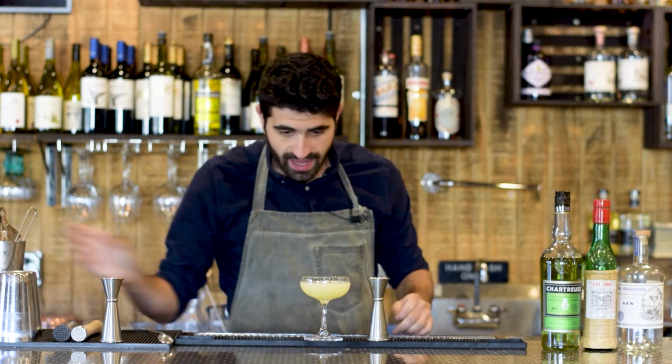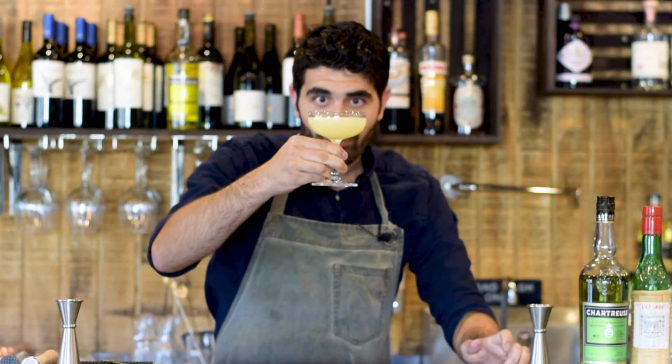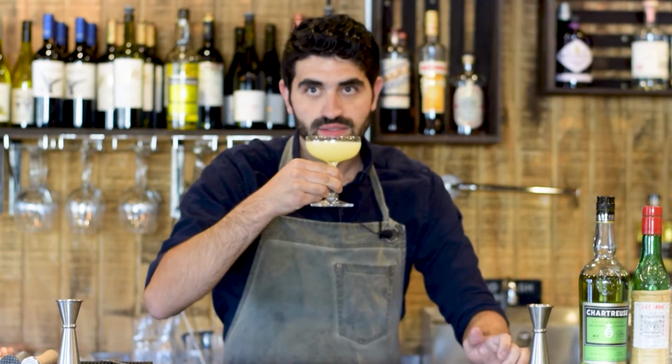And man, just look at that color. It's like a pale lime green, kind of cloudy, and it looks so nice. And now let's get to tasting it.